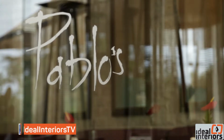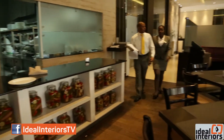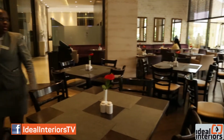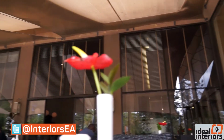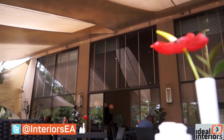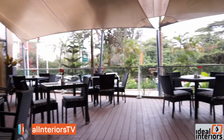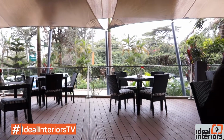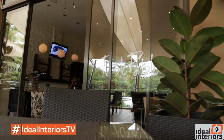Pablo's is known for its legendary burgers, pasta and pizzas with the authentic flavor of Italy and the variety of dishes on its menu. The Pablo's menu is designed to cater for all types of travelers and has both indoor and outdoor seating. The terrace affords you an opportunity to have a meal while savoring the city in the sun, or you could choose to sit in the earthy colored interior.